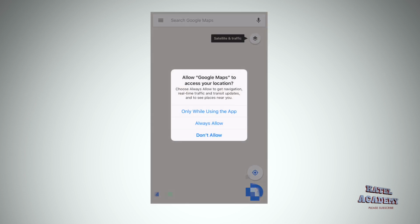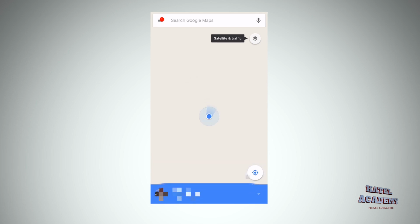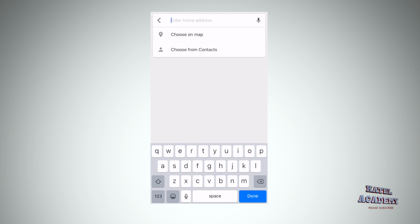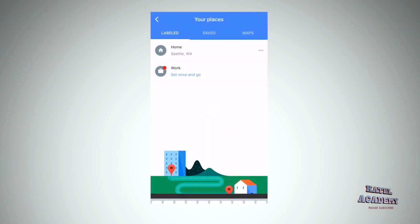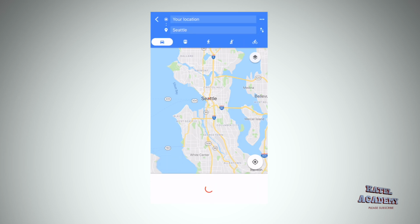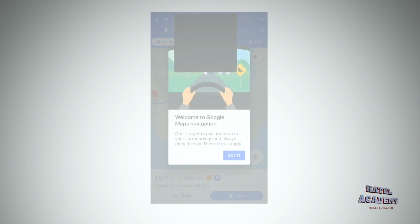Google Maps is an app that's been a mainstay in this list for years, and it's easy to see why. Although Apple's own Maps app has hugely improved since launch, Google Maps retains the lead in almost every way.